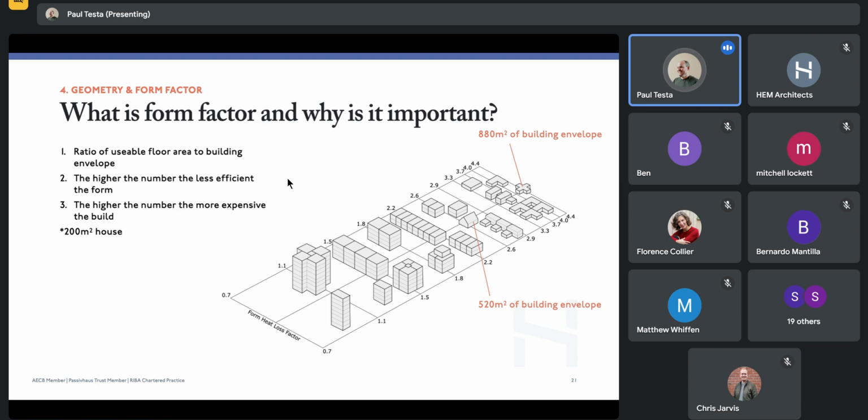If we have a form factor of 4.4, which we have designed homes with pretty much that form factor, then you need to wrap that space with 880 square meters of building envelope. If we went to about as efficient a 200 square meter detached house as we could, so a form factor of 2.6, then that's going to reduce that thermal envelope area to 520 square meters. So if we're just thinking about the quantity of material that we need to buy to achieve the same performance, then obviously getting that number lower makes a really big difference, reducing the amount of thermal envelope that we need to build.